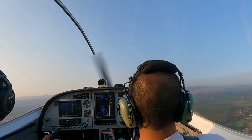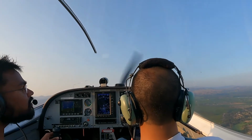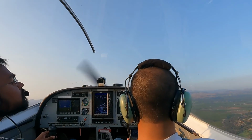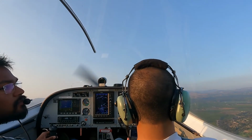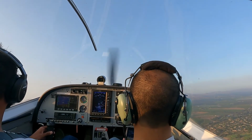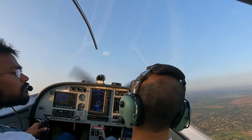So let's take a look at Simi Valley. American 65 Victor, traffic 2 miles north of the field, the eastbound is a light sport at 1,400 in the right downwind. We're looking for the traffic, North American 65 Victor.